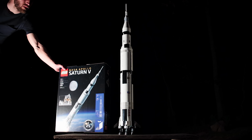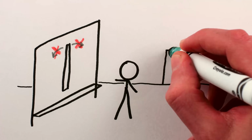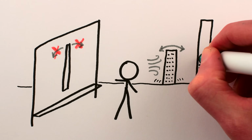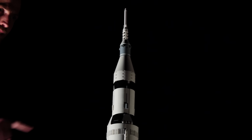For this video, LEGO sent me some of their Saturn V rocket sets, but this isn't a video about space. I actually want to talk about the physics of how to keep tall things from shaking, like how to keep skyscrapers from swaying too much in the wind or in an earthquake. The taller something is, the more liable it is to sway back and forth. So to demonstrate this, the Saturn V seemed by far like the best and coolest LEGO set for the job.